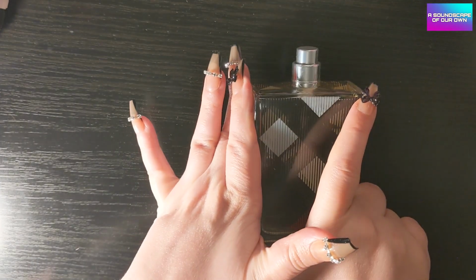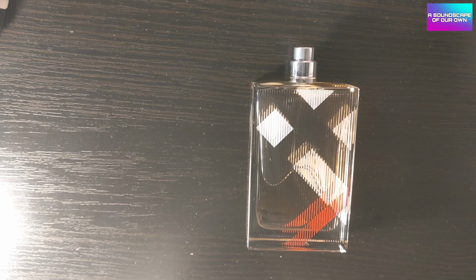I got mostly citrus, but I was worried about my skin, as happened before with Carolina Herrera Good Girl, which I like. Almond really came out on my skin, and I'm so scared that the same thing is going to happen with Burberry Brit. I'm hoping the citrusy parts remain prominent. Fingers crossed. I'm going to spray it on the tester paper, but I'm also going to smell it. I'm also going to spray it on my wrist. I don't know what's wrong with me that I can't talk today.